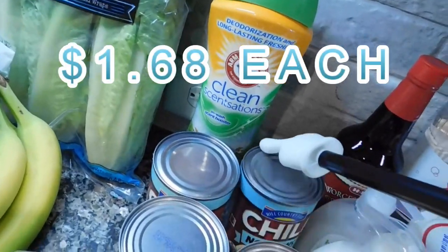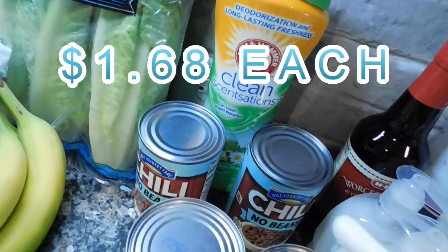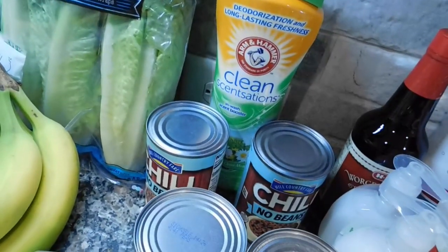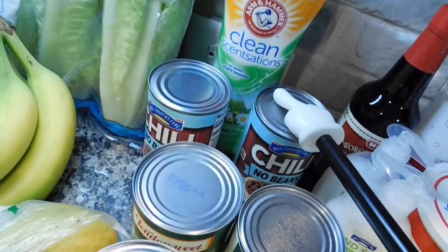I got 2 cans of chili with no beans. It's just a simple, quick meal. My husband likes chili by itself, or he likes to put it over a baked potato, or he'll put it on some french fries or whatever. He's really agreeable to anything with chili on it. So I try to keep that on hand just in case I don't feel like cooking.